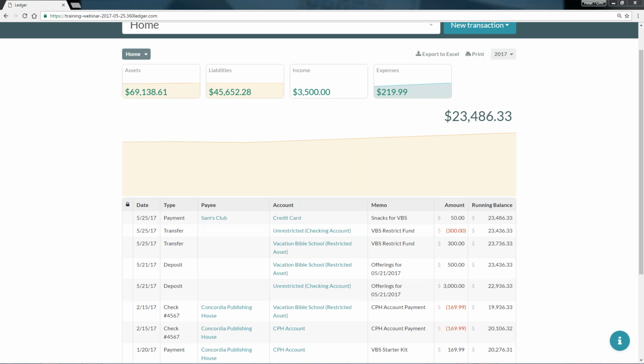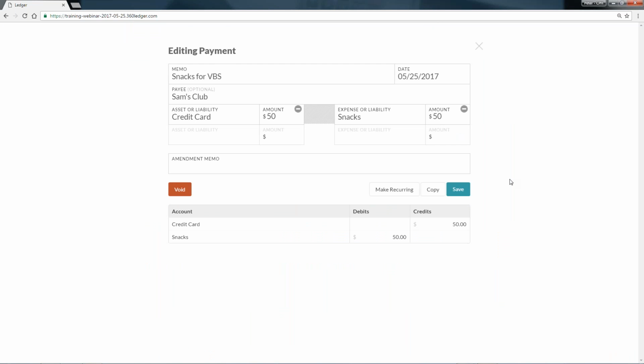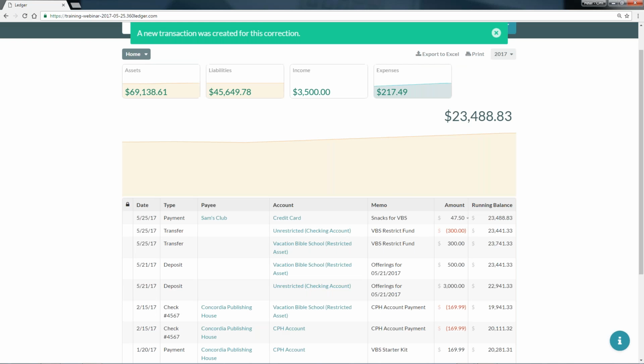All right, well, let me show you one other thing here before we go. So the snacks for VBS. Let's say that $50 was actually wrong. We forgot to include the tax on there, or maybe it was tax-free, and we need to change this. Let's drop that value down. Let's say that it was actually $47.50. You can go in and change this transaction to be $47.50 and save it. And you can put an amendment memo and just say typo or something like that. You can change that transaction.